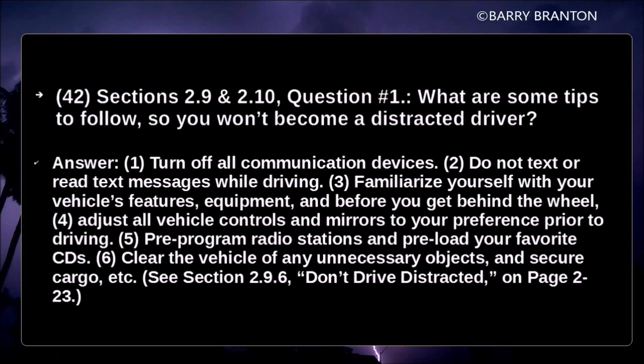Familiarize yourself with your vehicle's features and equipment, and before you get behind the wheel, adjust all vehicle controls and mirrors to your preference prior to driving. Pre-program radio stations and preload your favorite CDs. Clear the vehicle of any unnecessary objects and secure cargo, etc.